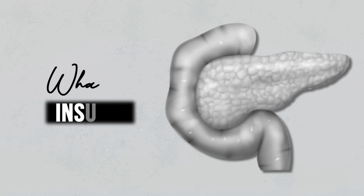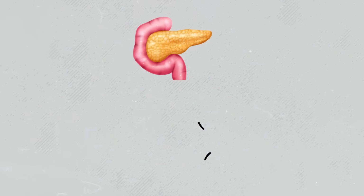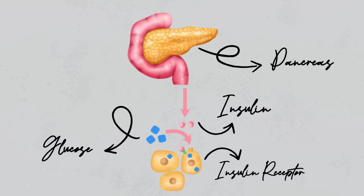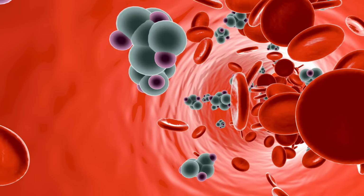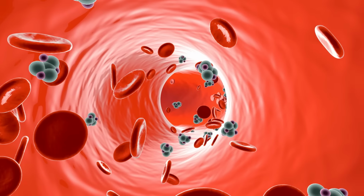Let's kick it off. So, what's insulin? Many people talk about insulin, but without actually understanding what it is. Insulin is a hormone and it's produced in the pancreas. Its role is to transport glucose, blood sugar, which is used for energy, into the cells, into your muscles and liver, as well as your fat cells. These cells then use glucose for energy.